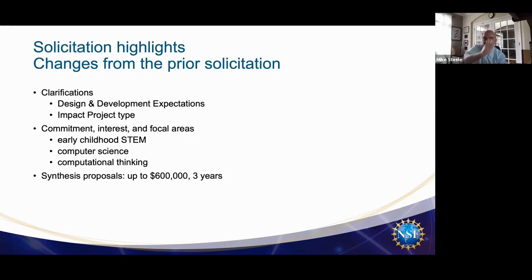Computer science, yes, that fits. Computational thinking, yes, that fits. If we were rewriting it this year, we'd probably say data science, yes, that fits. And we also upped the level for synthesis proposals in terms of dollar amounts and duration, recognizing that doing a synthesis or meta-analysis is serious work, and it needs serious time and serious funding. And we have that available to you.